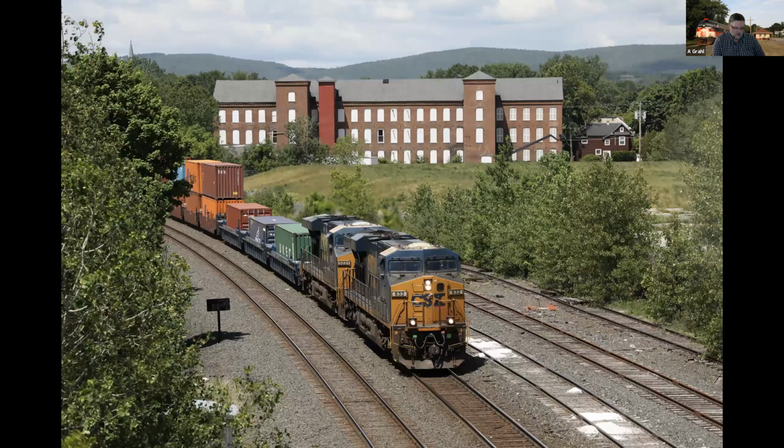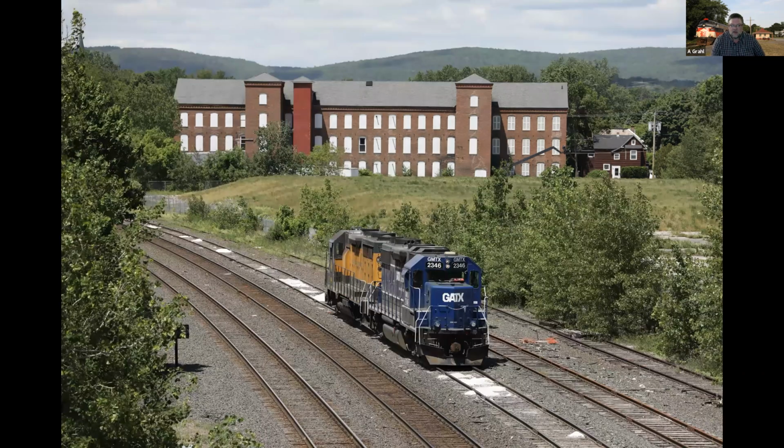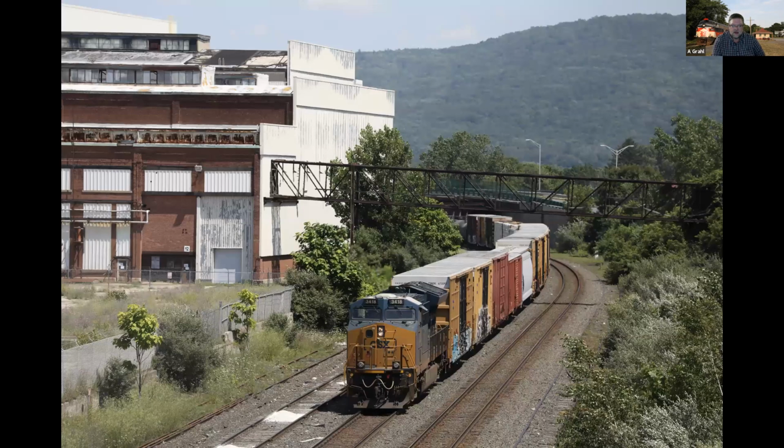So eventually the Housatonic gets to Pittsfield, Massachusetts. It runs on the former Boston and Albany, CSX now. Here's CSX Q425 eastbound at the famous Woodlawn Avenue overpass in Pittsfield. We were happy to see this, but I came for Housatonic. Unfortunately, no cars this way. Here is Q425 the other way.